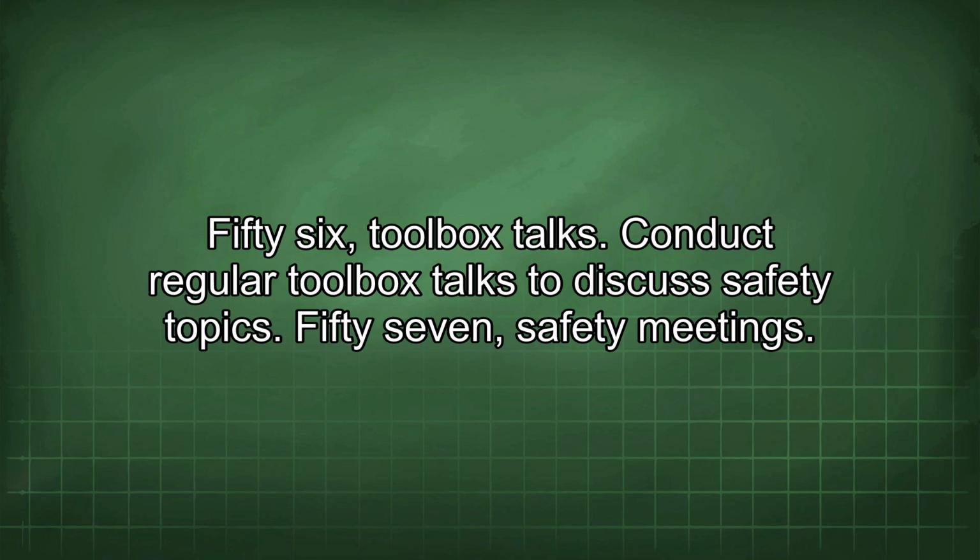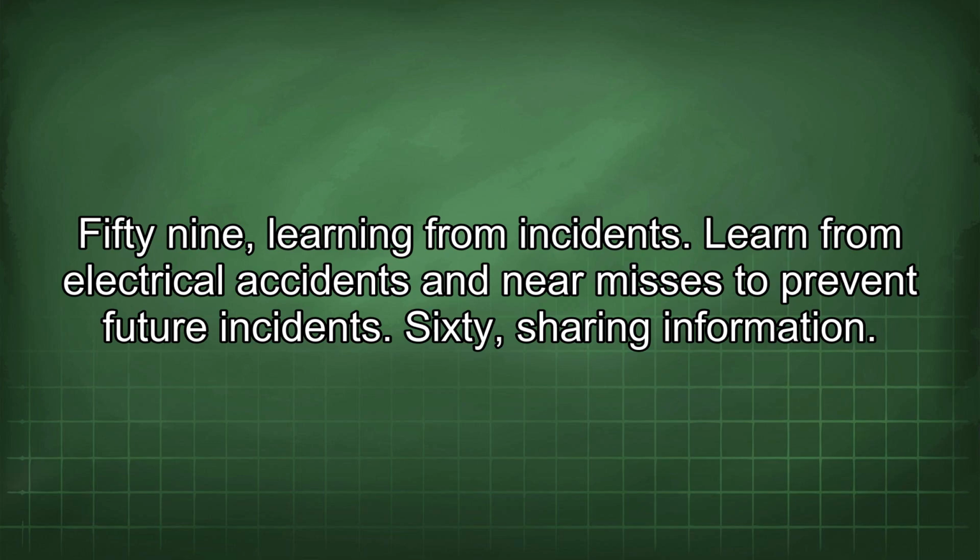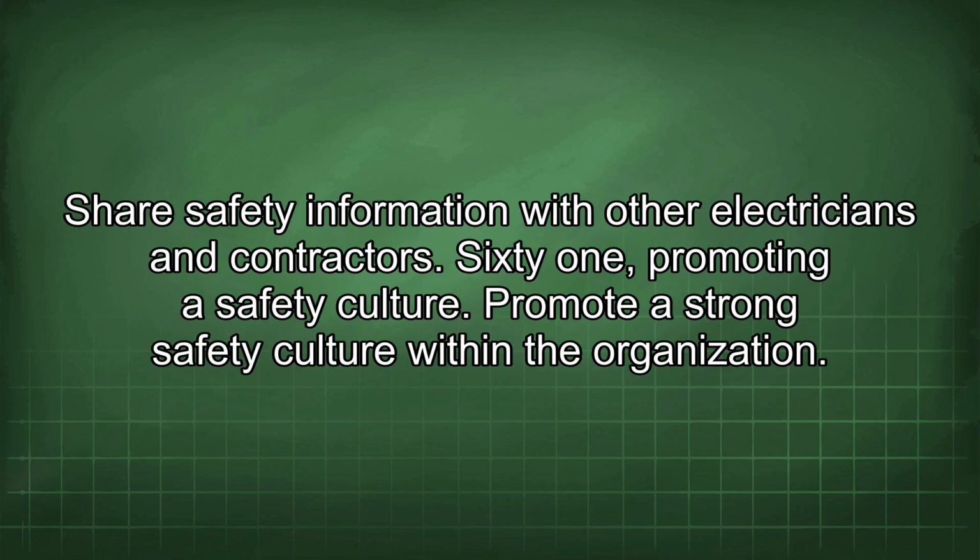56. Toolbox talks. Conduct regular toolbox talks to discuss safety topics. 57. Safety meetings. Conduct regular safety meetings to discuss safety issues and best practices. 58. Continuous improvement. Continuously strive to improve electrical safety practices. 59. Learning from incidents. Learn from electrical accidents and near misses to prevent future incidents. 60. Sharing information. Share safety information with other electricians and contractors.